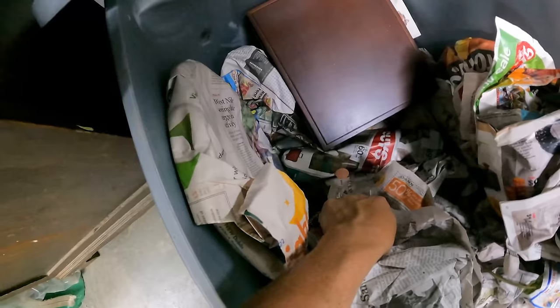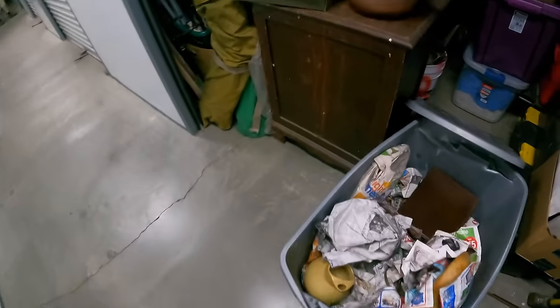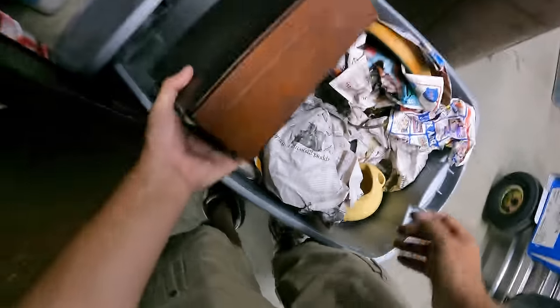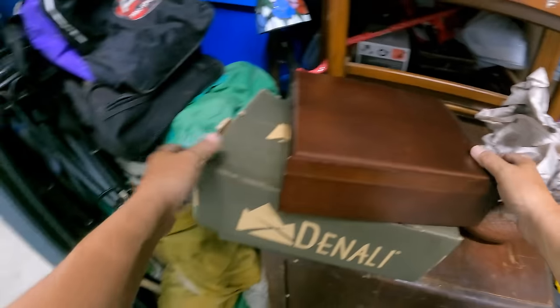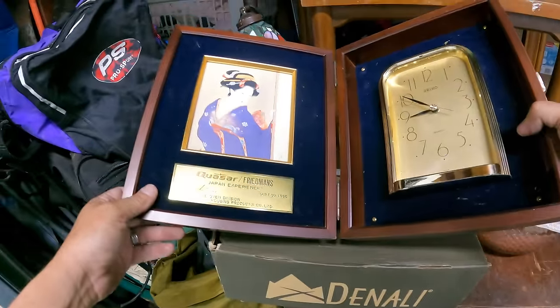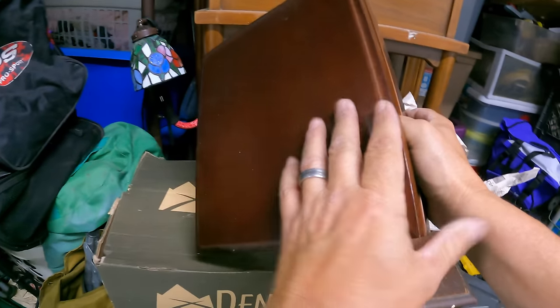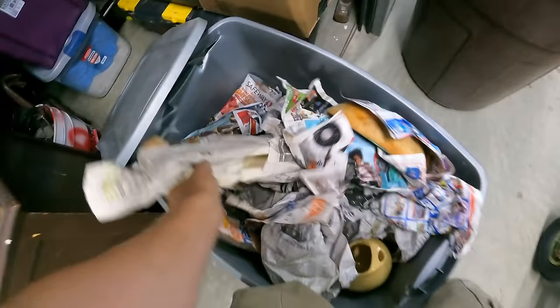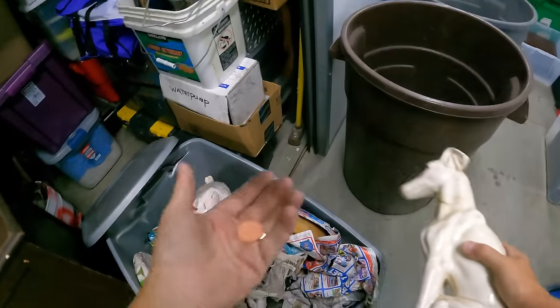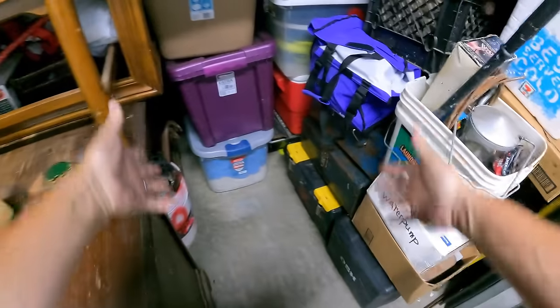Let me grab some of these chips that fell in here. How's it going? I'll tell you later. Looks like you got a lot of work to do. Oh, yeah. Oh, that's neat. Okay. He's been broke and re-glued. That's too bad. Okay, a couple nice pieces in there. But not too much. At least we got a little room to work here.